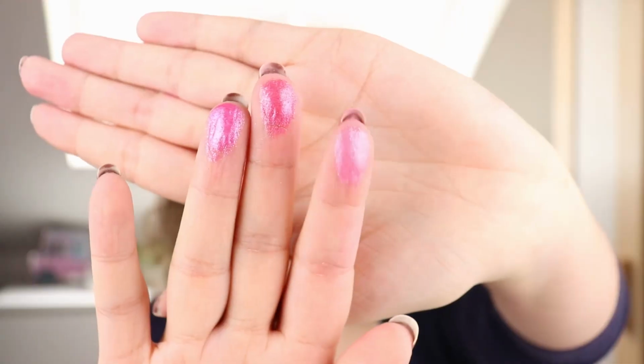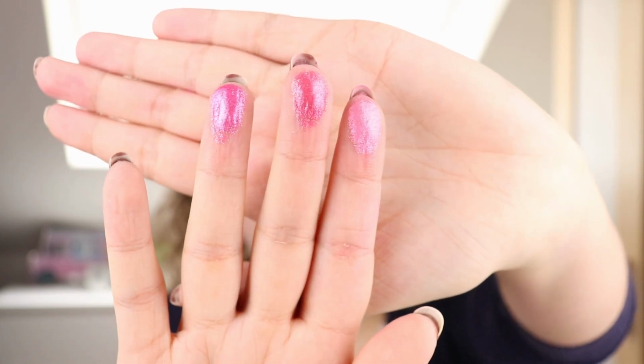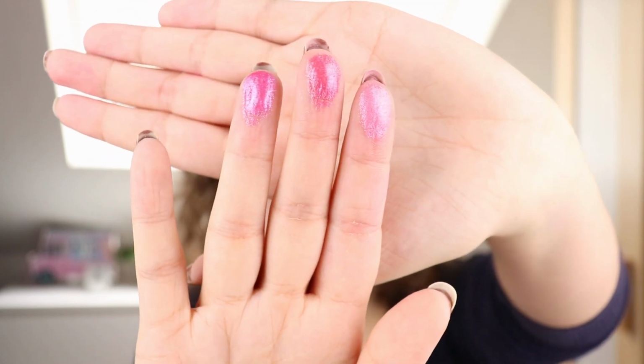So for the last comparison, let's swatch Poppy, so that cool toned pink shimmer in the Ethereal Blooms palette, and let's swatch Rainbow Sherbet from the Ice Cream Dream palette and the shade Strawberry. So this is the shade from the Ethereal Blooms palette. This is Poppy, this one is Rainbow Sherbet, and this one is Strawberry.